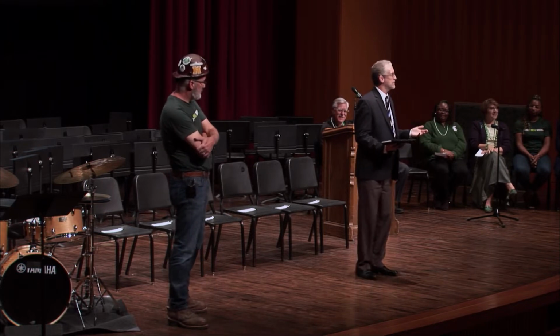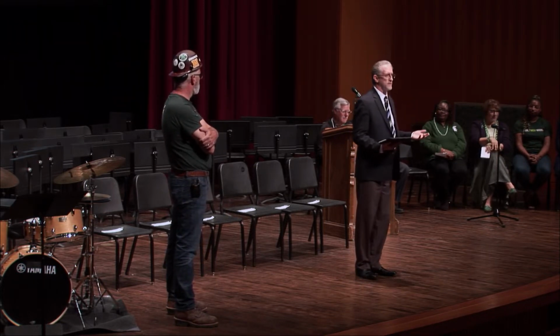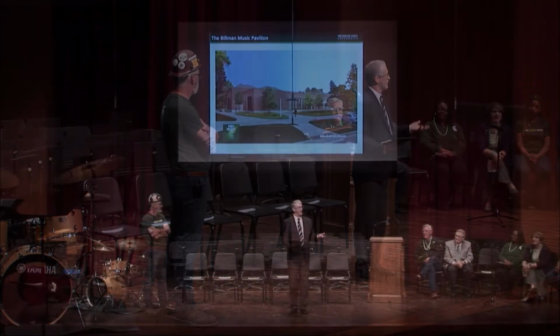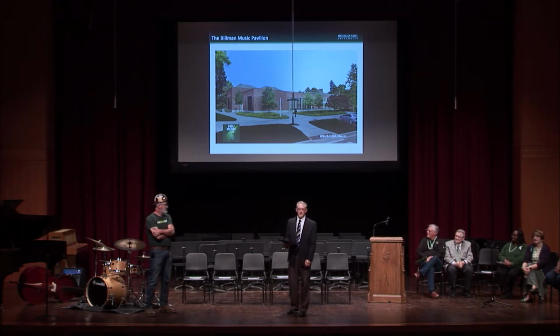So we're going to talk to you a little bit about some of the yard work we've been doing out in Adams Field. You may have noticed that we removed some trees, put up some new fencing, put a driveway in, and dug a giant hole to start building a new state-of-the-art facility.